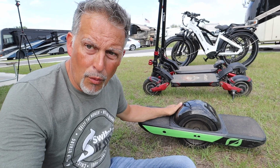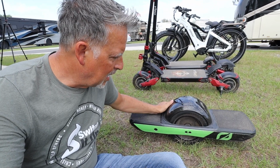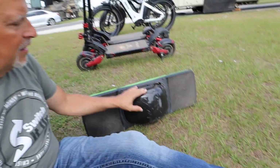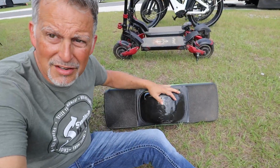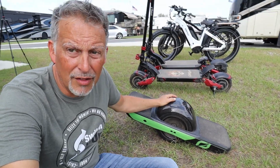So we're gonna talk about weights. So even though this thing doesn't look very big, it's still weighing in at almost 40 pounds. It's like 38. It's bulky, it's cumbersome. They do have a handle over here you can use. I put a carbon fiber fender on it, but as you can see, I've chewed that thing up as I've learned how to ride. It's been a challenge.